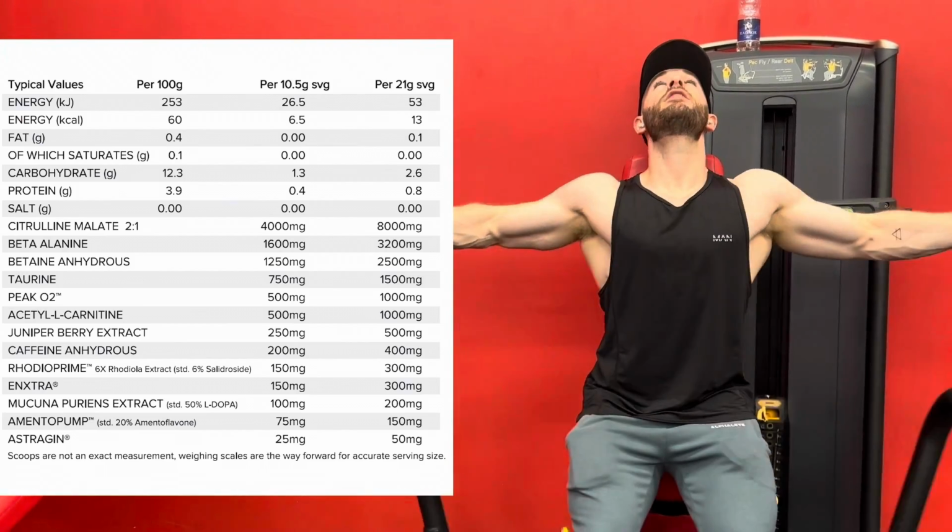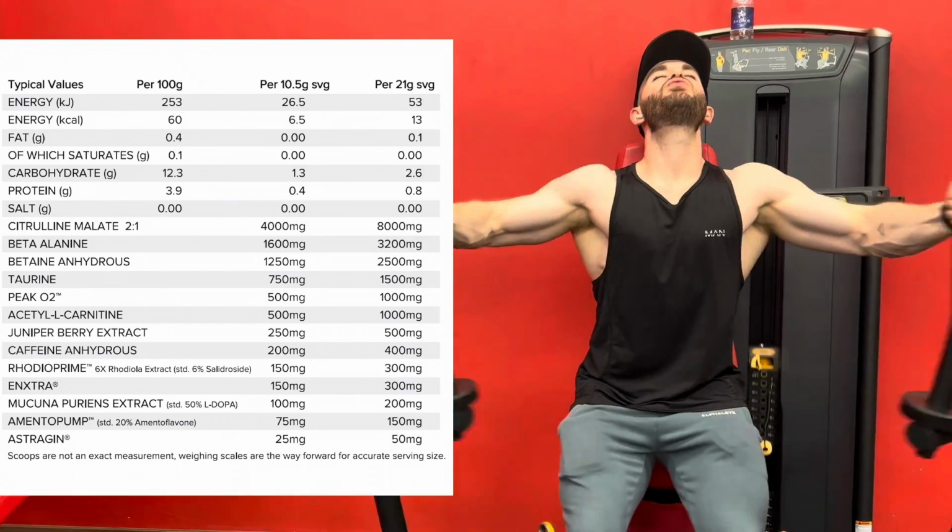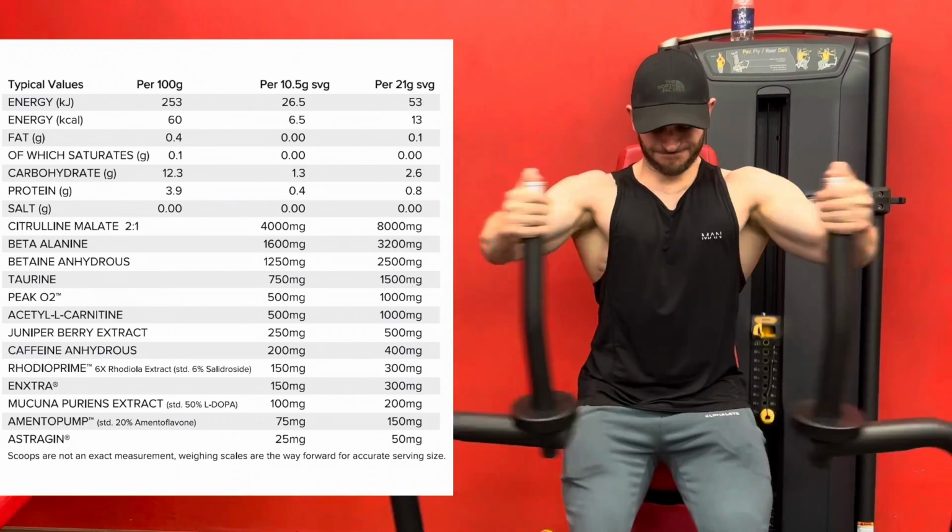Nice, what do you reckon? I like it. There's no holes, is there, really? No, very nicely well-rounded formula. Yeah, let's see how it comes together in the effects.